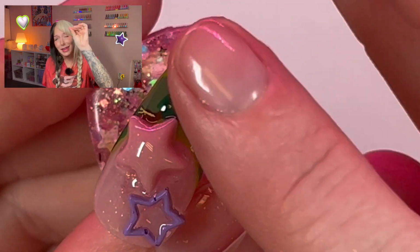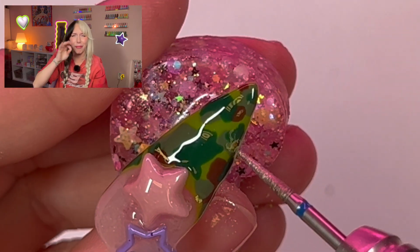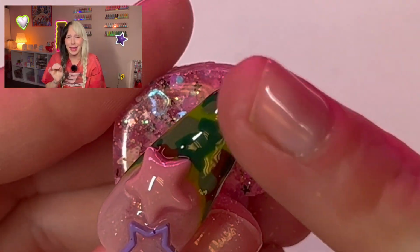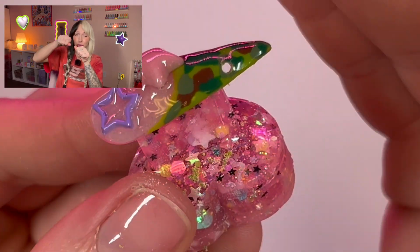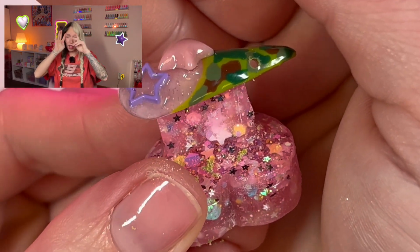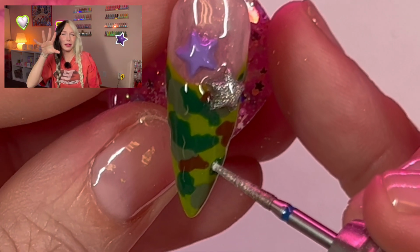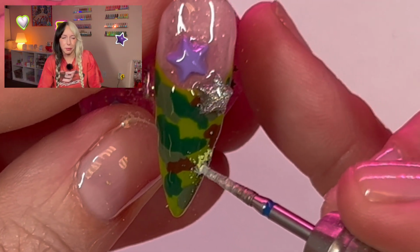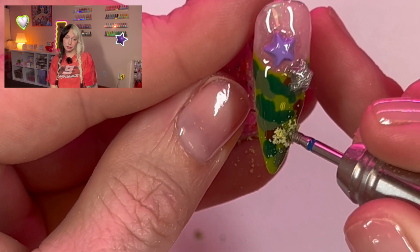I hate those little drills that you get with the little hoops and stuff for nails. They're so stupid. I hate them. With this, you just got to hold the nail really still and zoop, goes right in, perfect size. I always go all the way in so the hole's a little bit bigger, but it depends on how big your piercing is, you know? So we're just going to pierce the Camo nails.